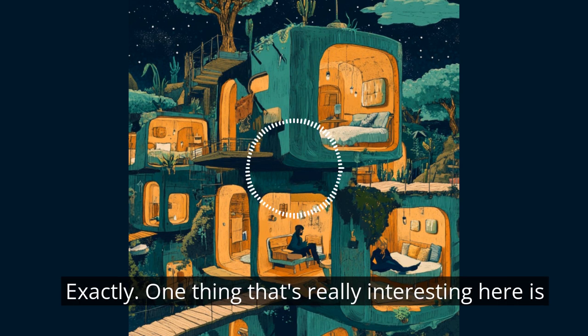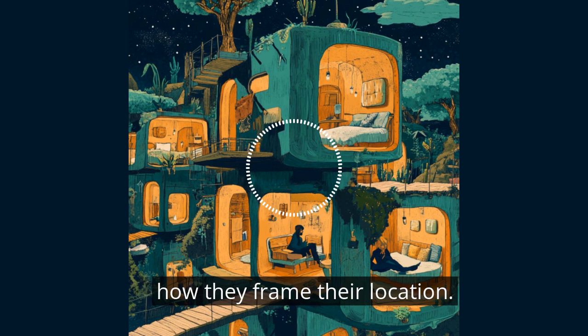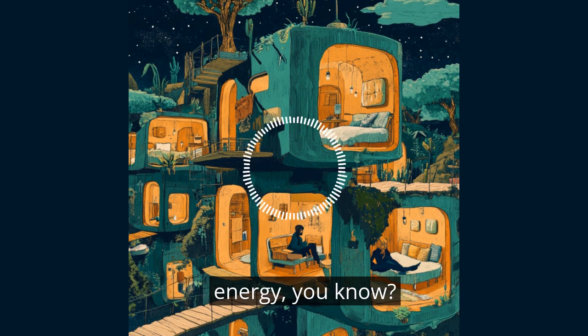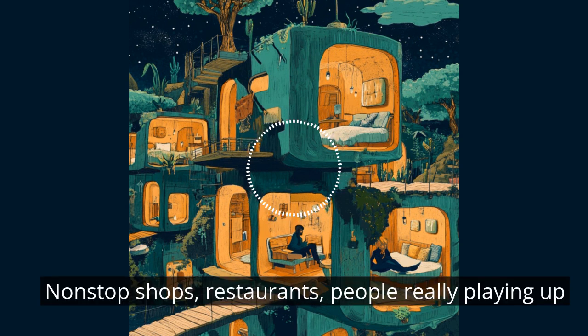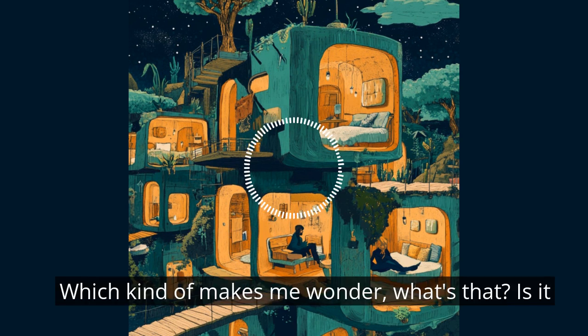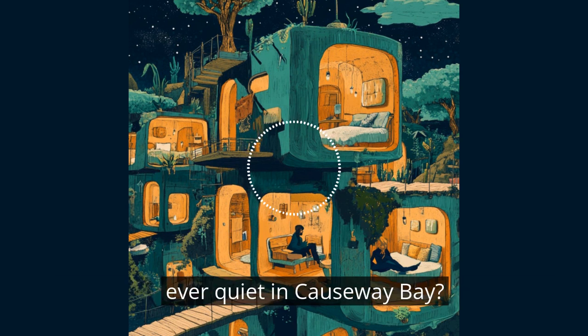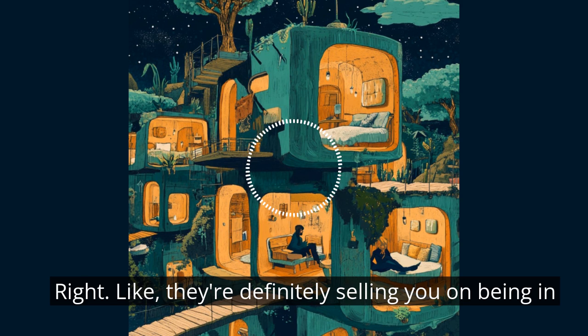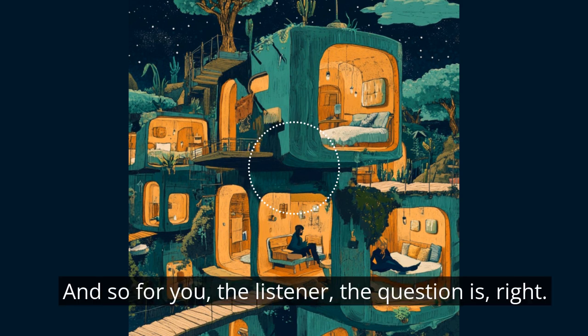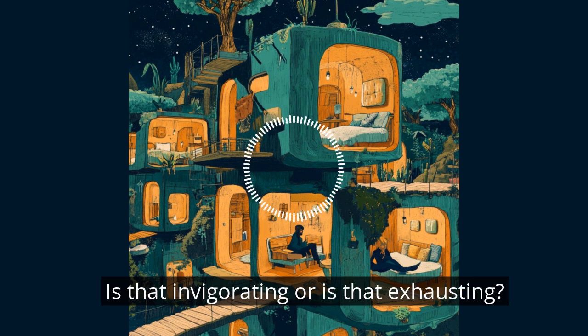One thing that's really interesting here is how they frame their location. Causeway Bay is like the heart of Hong Kong's energy. Nonstop shops, restaurants, people, really playing up the excitement. Which makes me wonder, is it ever quiet in Causeway Bay? They're definitely selling you on being in the thick of it. And so for you, the listener, the question is: is that invigorating or is that exhausting?